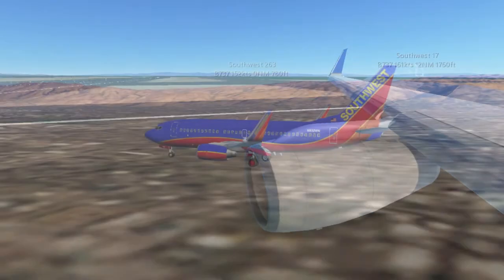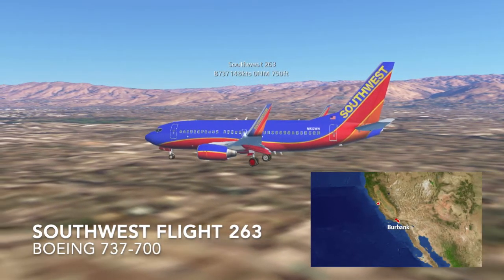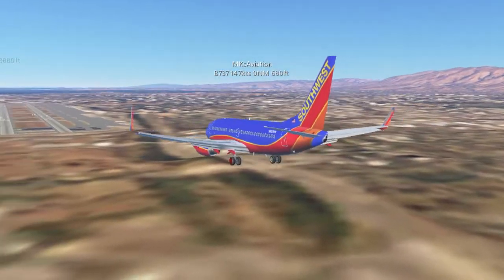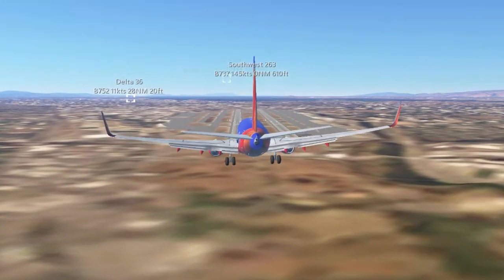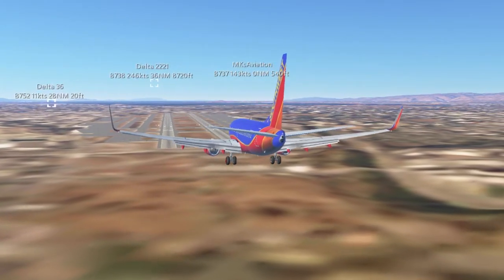And the last flight of the video, we have Southwest 26-3 from Burbank up to San Jose. This is definitely one of my greatest landings of all time. Unfortunately, there is no audio for this clip, but we are on approach for runway 31 or 30 left at San Jose.